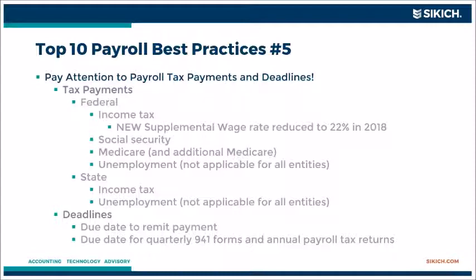So if you did start to make those payments and you made any of those types of payments at the higher 25% rate, or before that notice came out on February 15th, then you can, but are not required to, make a correction with a 941X form. But I do recommend that you take a look at that, and then all future supplemental wages going forward would be at 22%. Also, in the area of the federal, we have Social Security at 6.2%.